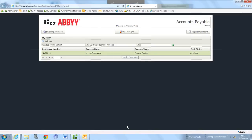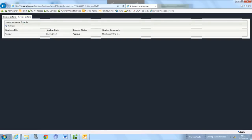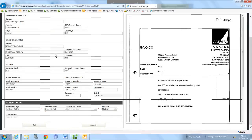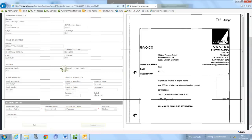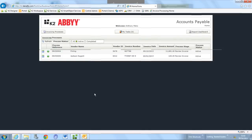It's number 12. Okay, we can have a look at the review details. So the various steps as they go through the process, we capture all that information and we can display it here. Once again, this person has the ability to progress this on. So we say, well, yes, I would approve or reject it. So we're happy that this is okay. We're going to approve it, and then we're going to submit that off. Okay, and that moves the process on to the next step.